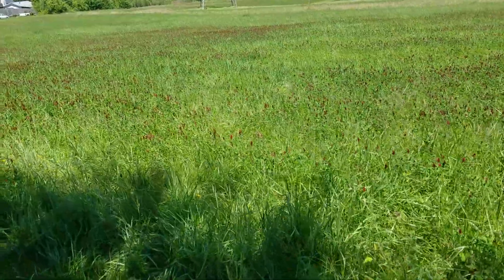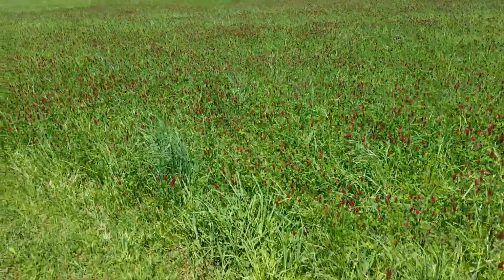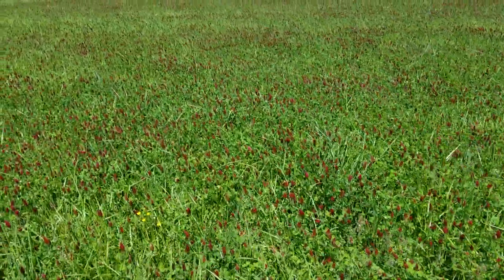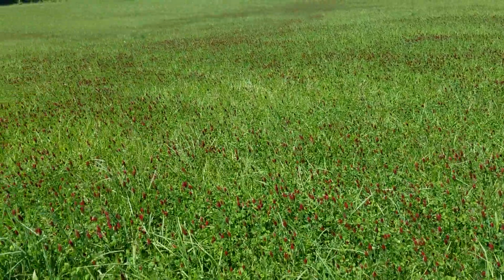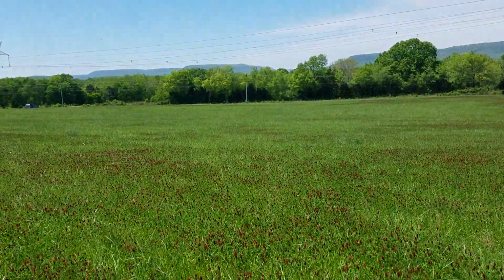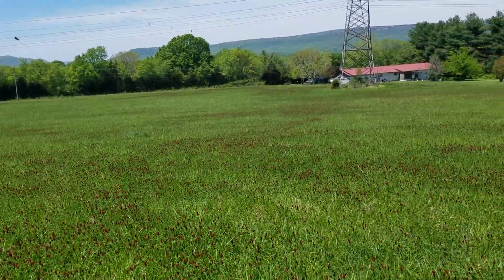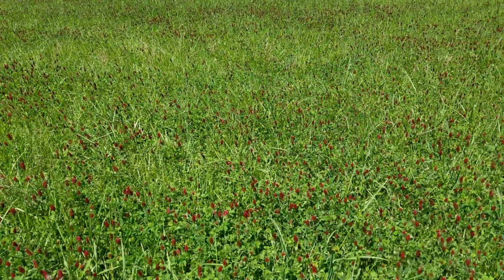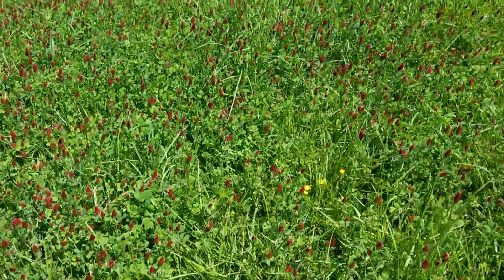I need to put honey supers on, but like I said, it's 45 to 50, somewhere along in there, and I'm not about to go opening a bunch of hives and losing all that heat. But yeah, you can see the bare spots down there in my field. This used to be covered in crimson clover. Anyway, that's our little video for the day.